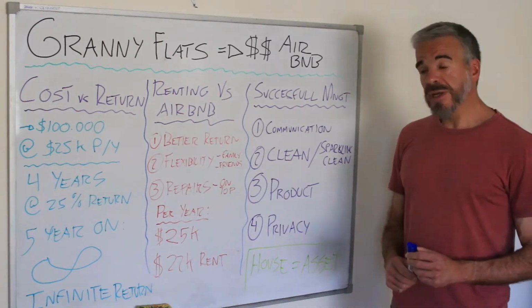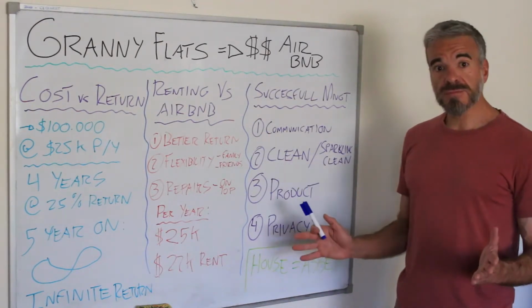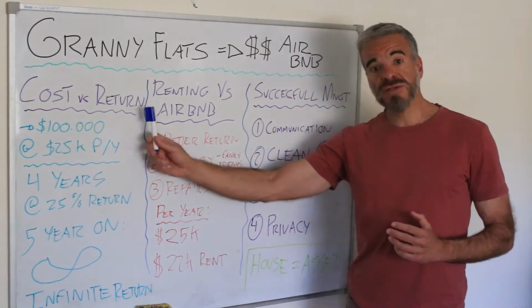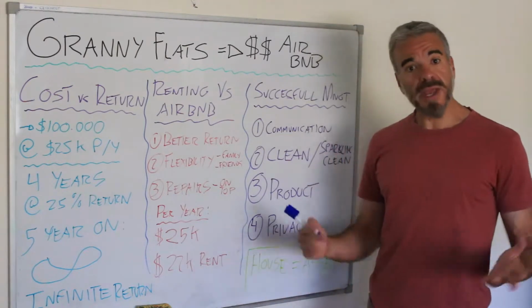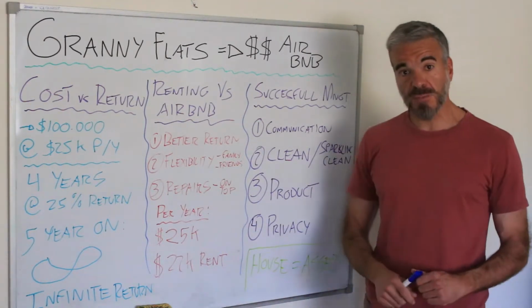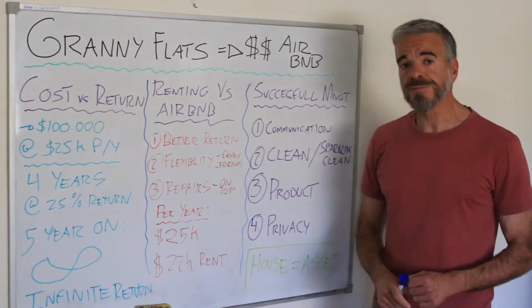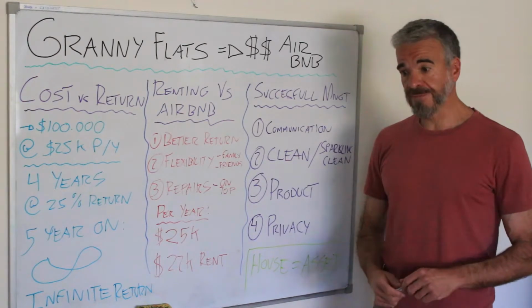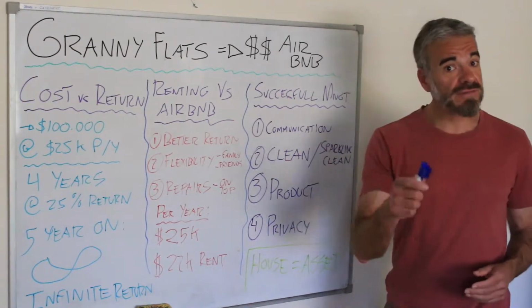Now, I'm going to break it down in 3 areas, okay? The first one is going to be evaluating cost versus return. I mean, well, John, yeah, sure, I can build a granny flat, but they cost between 100 and 120 grand for a small one. Yes, they do. But I'm going to show you how you can achieve infinite returns with that. Infinite returns? Yes, infinite returns.